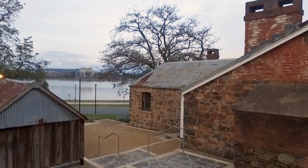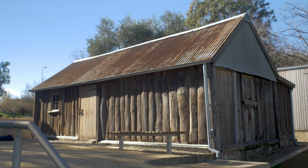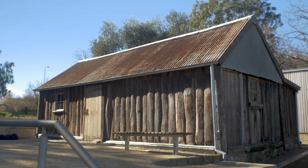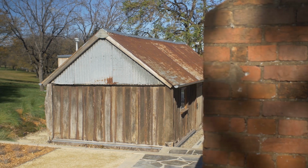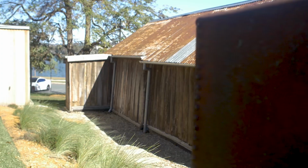The original stone building was first occupied at the end of 1860. We don't know whether this slab building predates that or whether it was built later. We do know that it's had a lot of use in its life. It's been accommodation, a gathering place, a place to ferment your ginger beer perhaps. And there was another skillion roof that no longer exists at the side of this, where at one point a buggy was parked and later in its life a car was parked there.